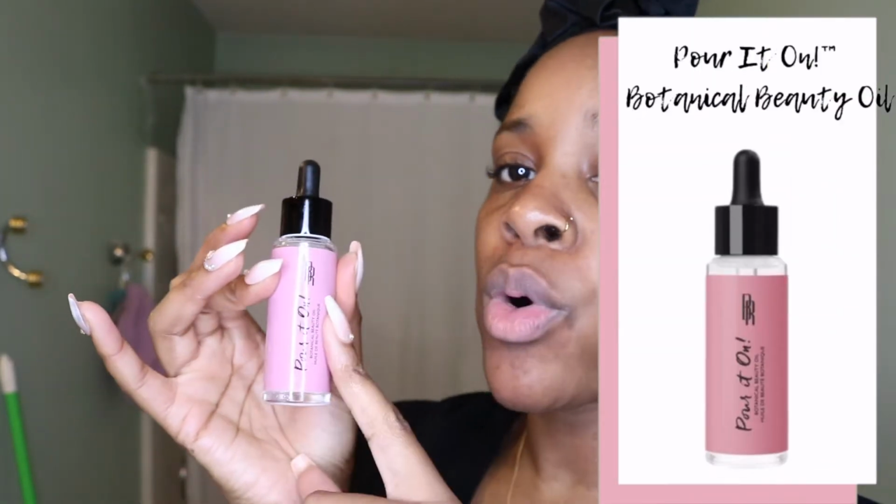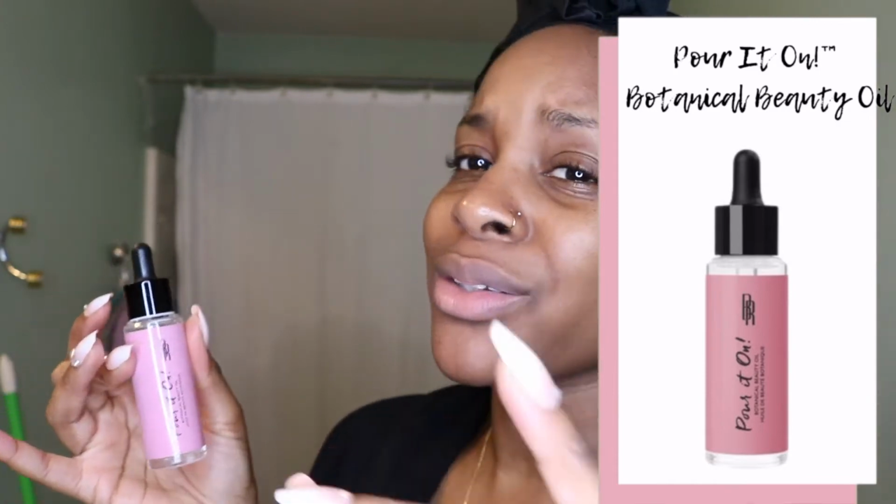Alright, while I let those serums absorb into my skin, I'm going to talk about the next product. So at first I was only using this at night. So at night I use a little bit more, but in the morning I like to use just a little bit because I noticed after the wedding that I was in last weekend, my skin was just a little bit dry and a little bit dull, and it needed a little bit of extra something.